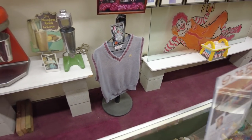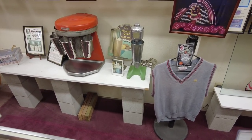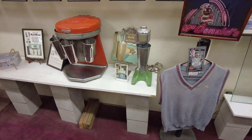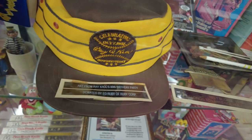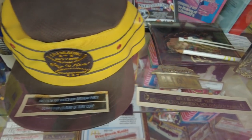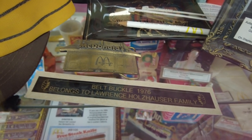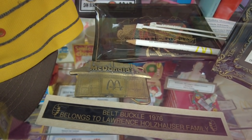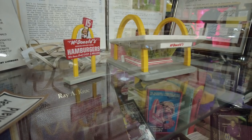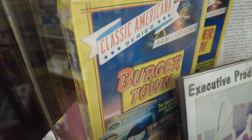An old original thingy. Oh, look, some old original McDonald's ice cream machines. Those ones probably never broke. Hat from Ray Kroc's 80th birthday party. Belt buckle, 1976. Wow. That's actually really cool. Cool little diagram of the building. Come on down to Bigger Town.